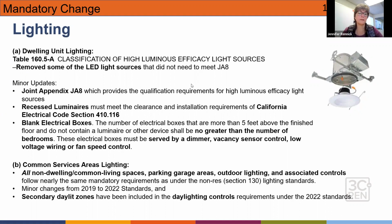There's still the requirement for the blank electrical boxes. In other words, if your tenant, or for whatever reason, the interior designer on the project hasn't specified some of the lights yet for some of the dwelling units in this multifamily project, they repeated the part of the code that says you'd have to have electrical boxes, and not to have it more than the number of bedrooms, essentially. And those electrical boxes must be served by dimmer, vacancy switch control, low voltage wiring, or fan speed control.